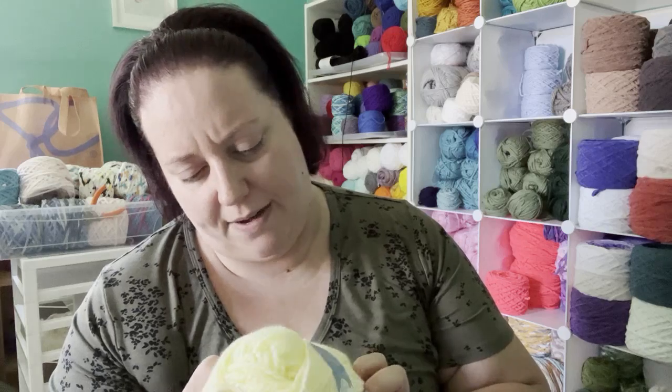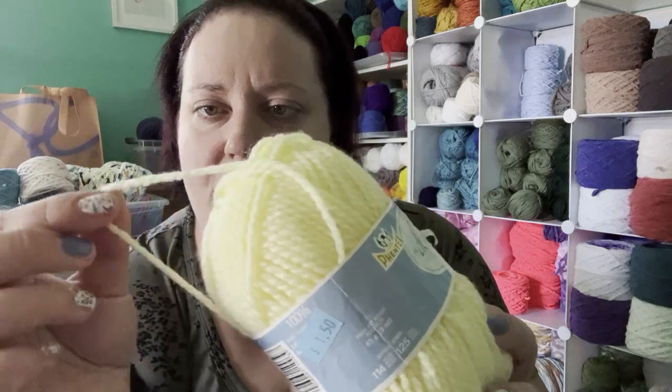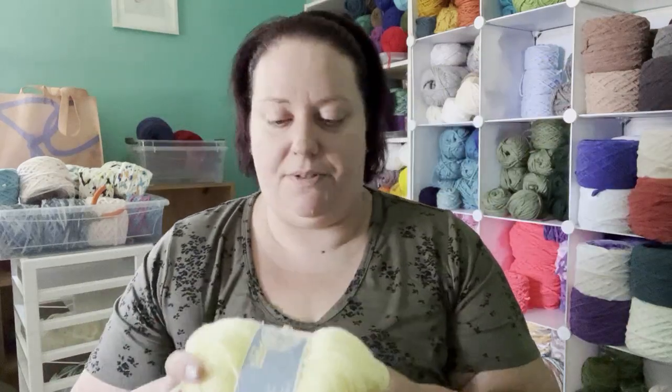Doesn't say like bulky 5 or anything. I would honestly put that at like a 4 weight. It's not super thick. It's definitely not a bulky 5. But still nice. I will use it for something. If not, I'll donate it to a charity that I support.